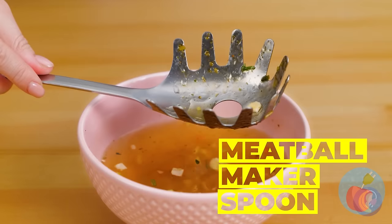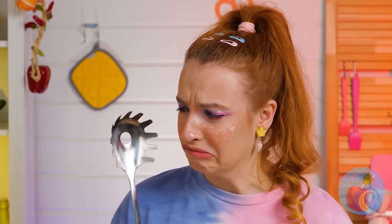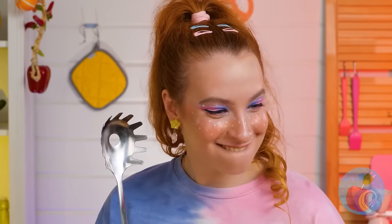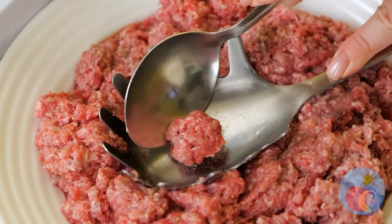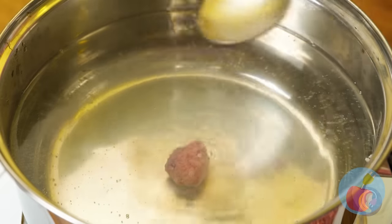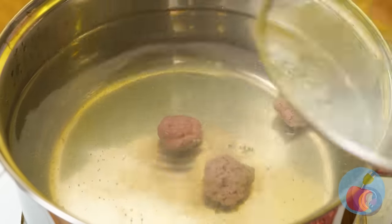This isn't exactly a spoon you eat soup with. But it's great for making meatballs, hence the name. Cook them up, and they're great with pasta.